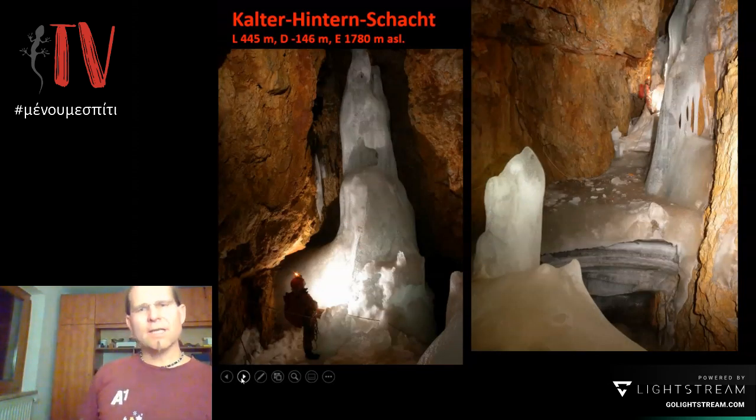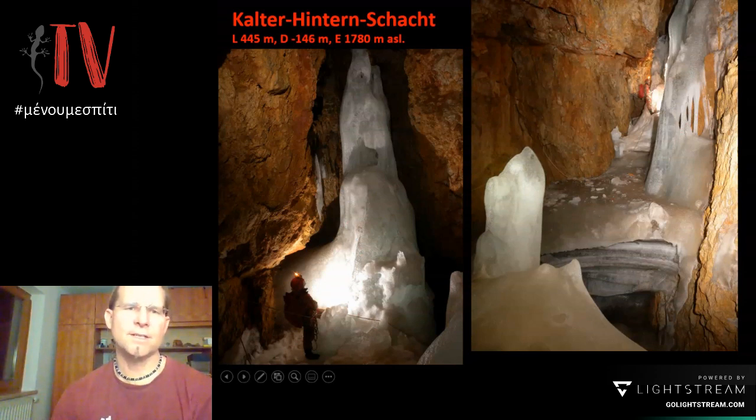Another cave quite close is Kalter Hinternschacht, meaning frozen ass pit. It's north of Hohe Monsterdoline, and there could be a chance to connect these two caves, but there is a boulder choke and we didn't try again, so it's still not connected. As you have two entrances at different altitudes, and this one is the lower entrance, there is a very strong air draft, and so it's an ice cave. There is permanent ice, nice ice, but it's also cold if you have to survey it. It's 445 meters long and almost 150 meters deep.